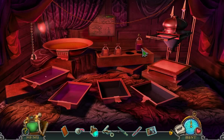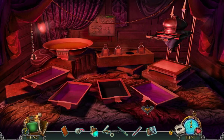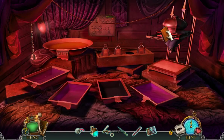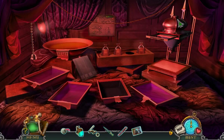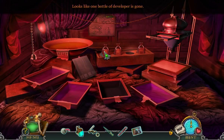Photo paper is prepped to receive images. We should add a photographic plate to develop a photo. I best prepare everything for the developing process for using the photo plate. Looks like one bottle of developer is gone.